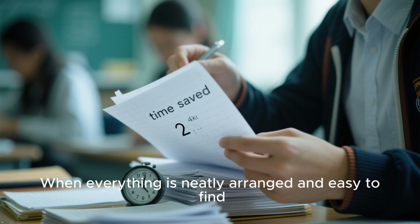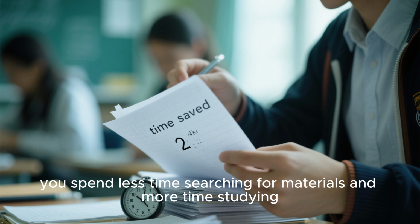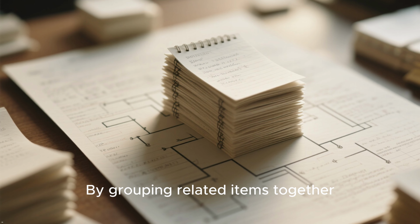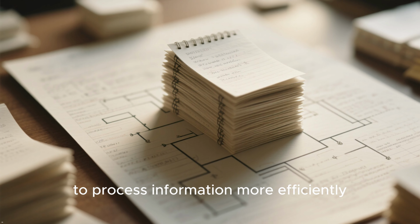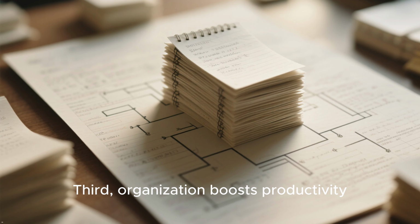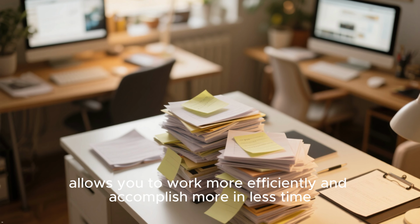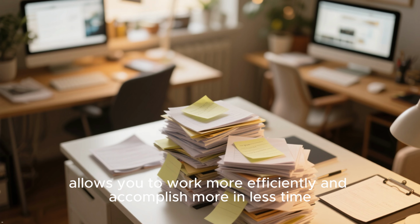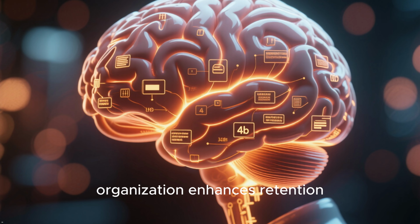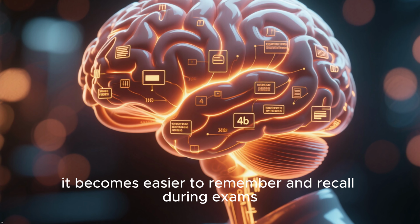When everything is neatly arranged and easy to find, you spend less time searching for materials and more time studying. Second, organization promotes clarity. By grouping related items together, you create mental space for your brain to process information more efficiently. Third, organization boosts productivity. A clutter-free workspace, both physical and mental, allows you to work more efficiently and accomplish more in less time. And finally, organization enhances retention. When information is presented in a structured manner, it becomes easier to remember and recall during exams.